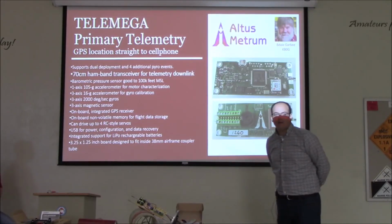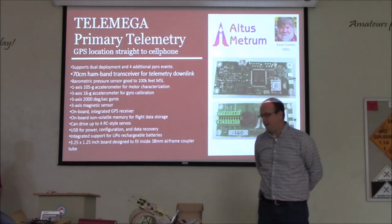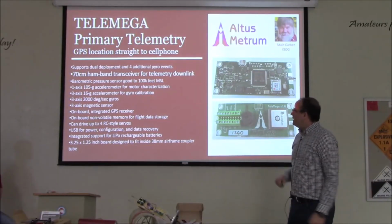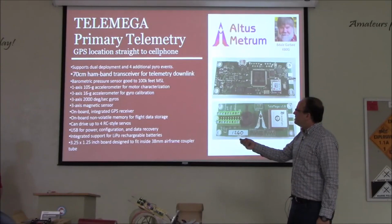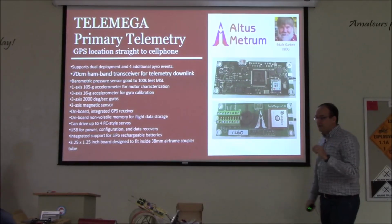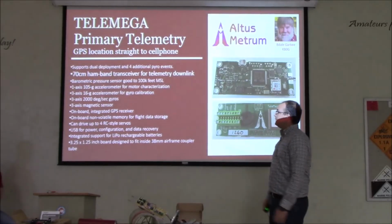We don't have to do that. The software automatically does that. We can automatically export to Google Maps. And there's a lot of extra capability here to be had, but really, this is what I'm here to talk about today: that we receive most of our data live downlinked on the 70-centimeter band.